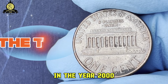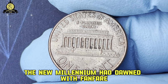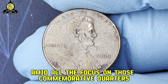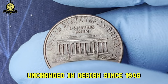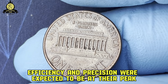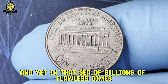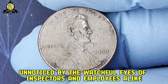In the year 2000, the United States Mint was bracing for one of its busiest decades yet. The new millennium had dawned with fanfare, and with the popular state quarters program already in full swing, the presses were humming day and night. Amid all the focus on those commemorative quarters, the humble Roosevelt dime continued quietly, unchanged in design since 1946, its production numbers soaring into the hundreds of millions. Efficiency and precision were expected to be at their peak after more than 50 years of perfecting the art of coinage. And yet, in that sea of billions of flawless dimes, something unexpected slipped through, unnoticed by the watchful eyes of inspectors and employees alike.